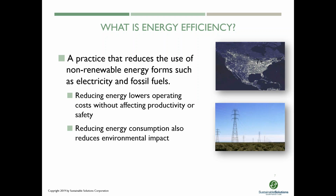When I first started my engineering career, I worked for Philadelphia Electric, and I spent 12 years working for them as a designer, draftsman, all the way up through system engineer at a nuclear plant. And I can tell you, the way we make electricity in this country is very impactful. Anything we can do to reduce the amount of kilowatt hours or even the fossil fuels we use in a building is going to be really helpful, because it's going to save us a lot of money, but it's also going to reduce the impacts associated with that.